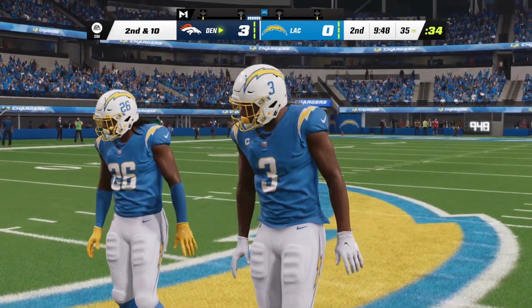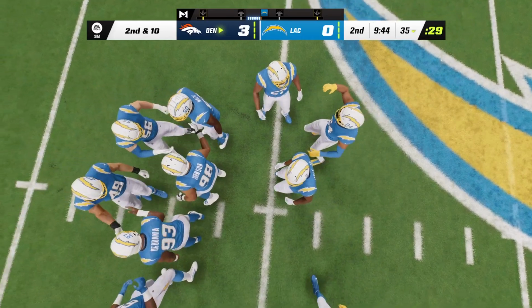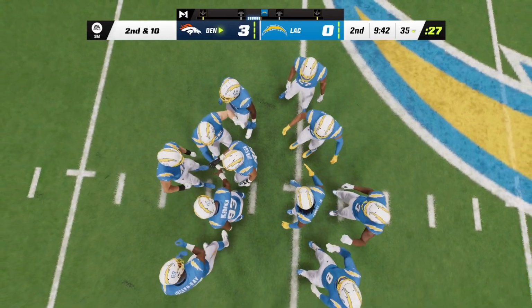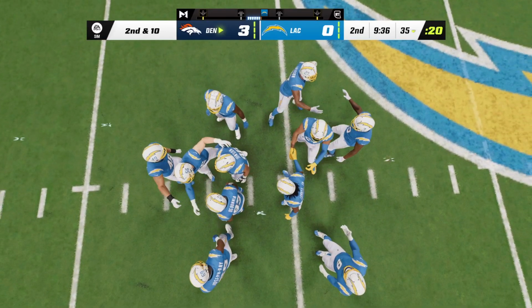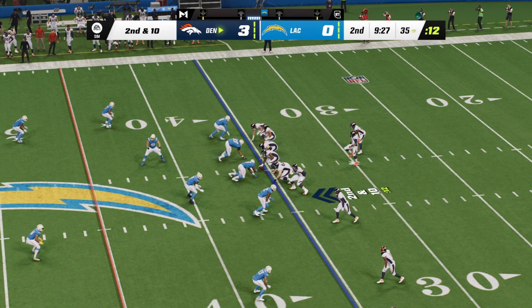2nd down. The running lanes have definitely not been there for him here in the first half, and I don't think it's all been his fault. His offensive line hasn't given him much space. A loss results there. Officially nothing on that last run. They'll try again 2nd and 10.